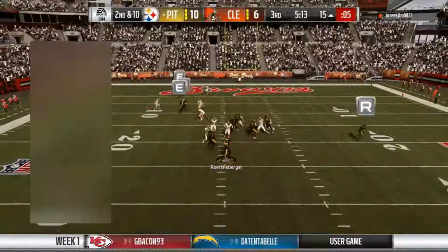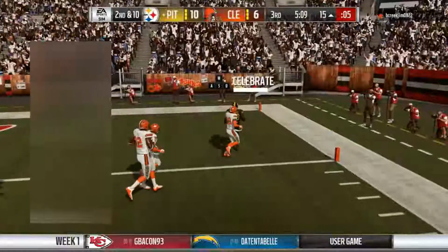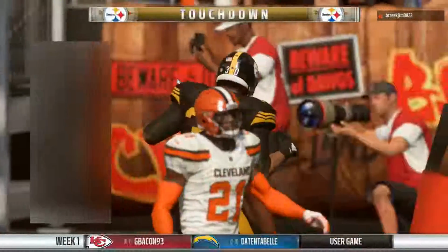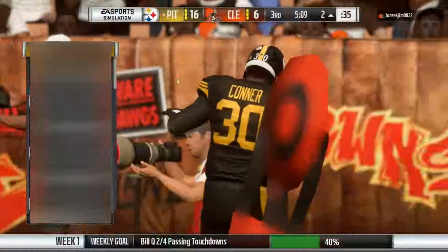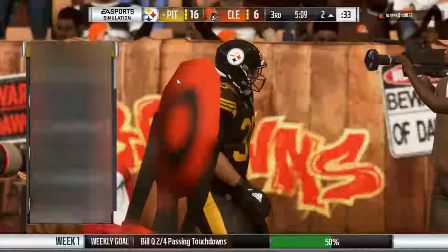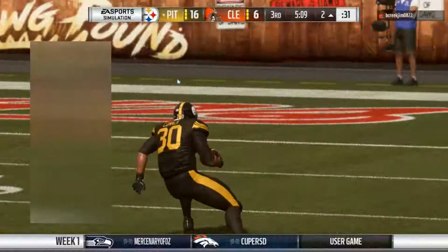Now Roethlisberger to throw on 2nd down. He's going to flip one out here to his running back. And he's in. Touchdown, Steelers. A great effort there. A 15-yard touchdown grab. And the Steelers are going to add on to their lead.